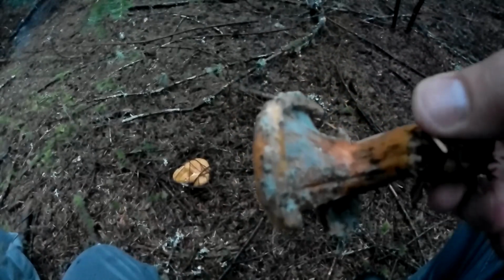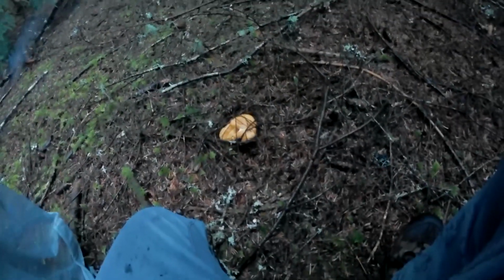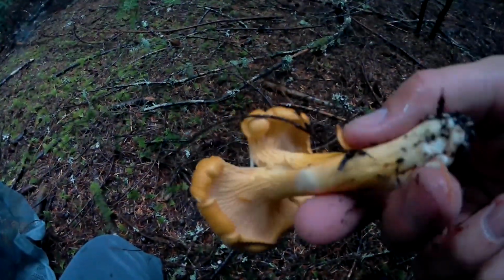Ooh, this is an old nasty one. Look at that. It's got a bunch of mold on it. I've actually never seen that before. Let's toss that guy. Don't want him. He can stay here. But these ones look pretty fresh. I'll check for that same. I don't see any nasties on it.